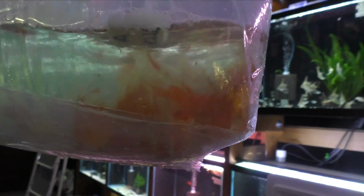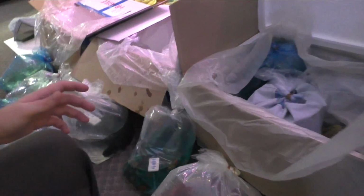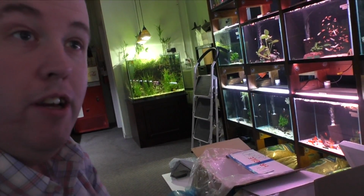All right, what do we got here? Whoa, this one's a heavy one. What are these? Are they Ryukins? They look Ryukin-ish, but at the same time don't. Maybe more fantails? See, this is what happens. Obviously you're going like, wow, this is a lot of goldfish. They shipped like all the goldfish this week when normally they don't. Whereas I know they left out roseline sharks. I know they left out koi bettas. That's off the top of my head. I don't remember what else is missing so far that I ordered.